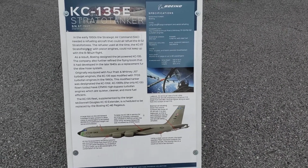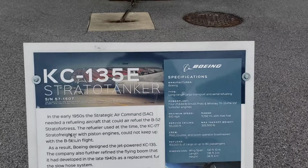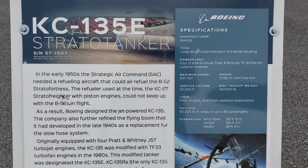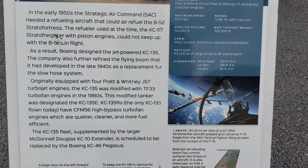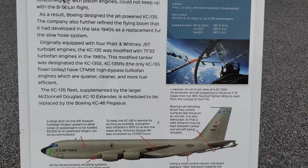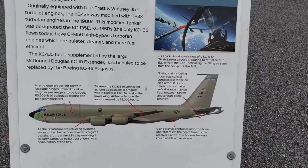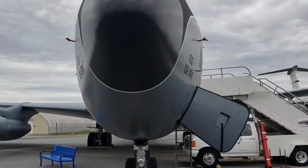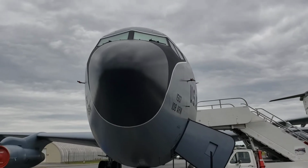Okay, here's another quick look at the storyboard that we have in front of all aircraft here at the AMC Museum. And we'll scroll through it real quick, let you pause to read it as you so desire, and we'll go ahead and take a look at the interior of this amazing airplane.